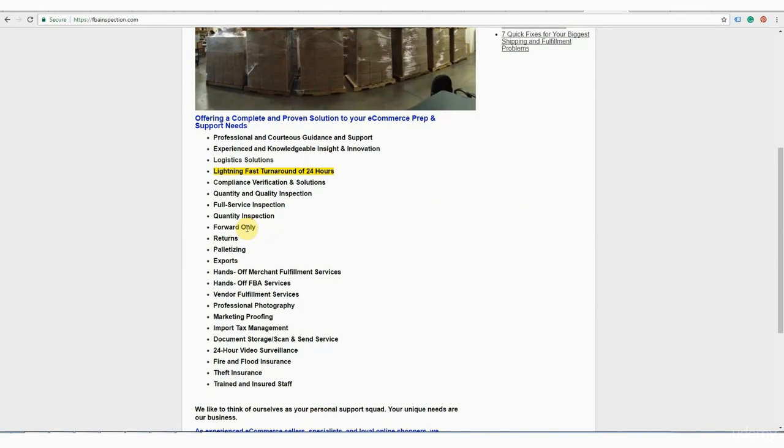So if you need images for your item, your product that's going up on Amazon. Now we're going to be getting to images shortly. It's a very important part of your listing. They will even do the photography for you, so you've got some great images for Amazon. So everything you could think of, this company will do. Now the more you have done, the more it's going to cost, but you can keep your costs down to a minimum by just getting the things that you absolutely need to be done.